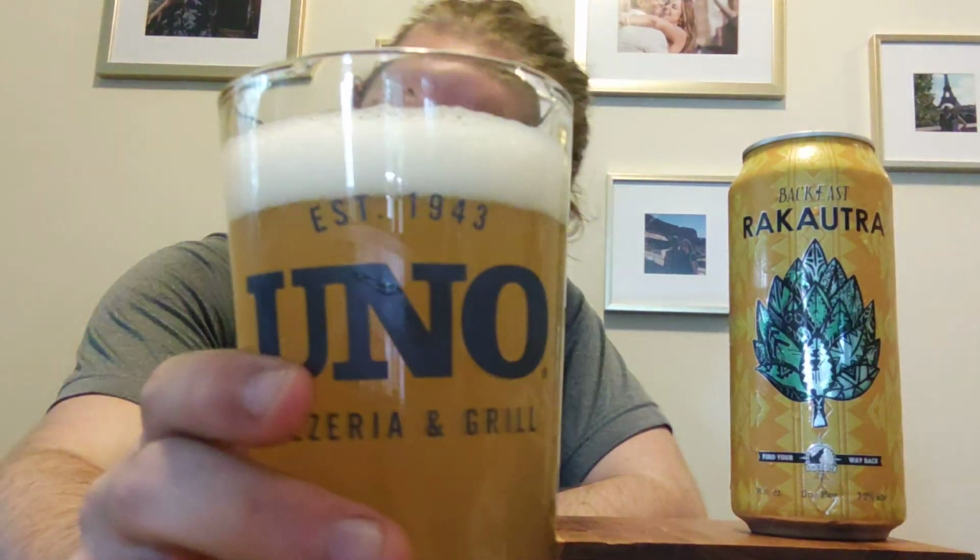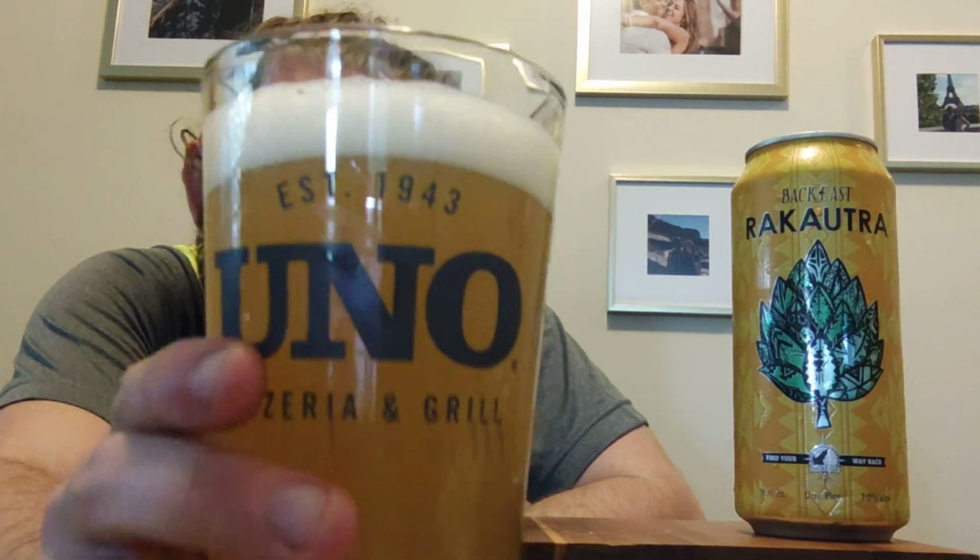Kind of medium-sized bubbles on the surface of the liquid, and you can see they get gradually a little bit more foamy as you go further up the head there. But colour-wise, I think to you guys it's appearing a little bit darker on the camera than it is to my naked eye, but to me this has got a very light sort of pineapple juice colour.